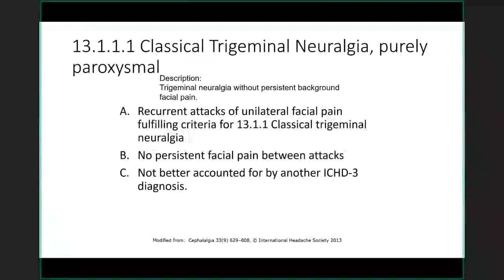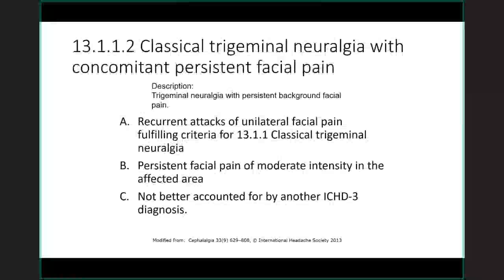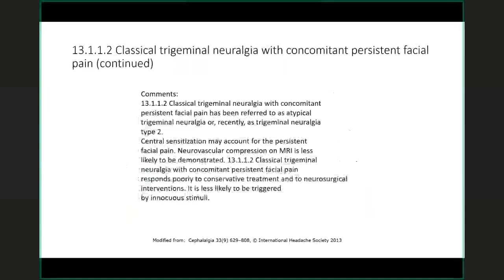So the purely paroxysmal form is recurrent attacks with no persistent facial pain between attacks, and then the concomitant persistent facial pain form is recurrent attacks with persistent facial pain of moderate intensity in the affected area in between attacks. So, slight distinction there. I think there's recognition of lumping and splitting, but essentially trigeminal neuralgia can involve persistent facial pain in between attacks. The classic trigeminal neuralgia with concomitant persistent facial pain has been referred to as atypical trigeminal neuralgia, or more recently, trigeminal neuralgia type 2. Again, just a little bit of word mincing, but it gets at the idea.